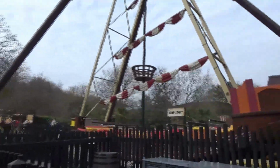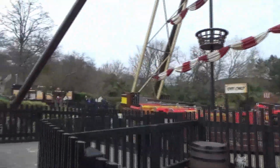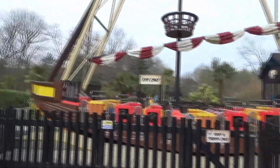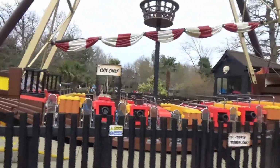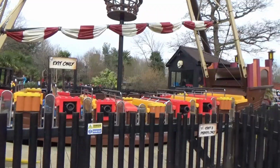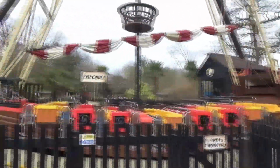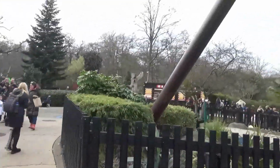Oh, hey, there's operators over there. Yeah, there are operators in the booth. I wonder if they're doing some testing. Yeah, there you go. You can see there's all different bags on the seats just over there. They must have filled those up with something to simulate the weight of riders so they can test it. So there we go. I'm going to head over into Knight's Kingdom now.